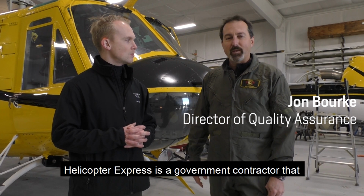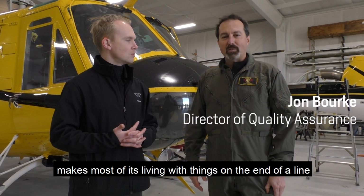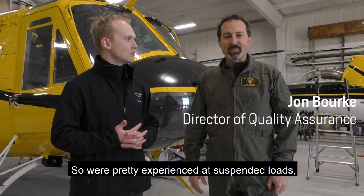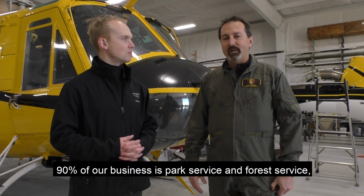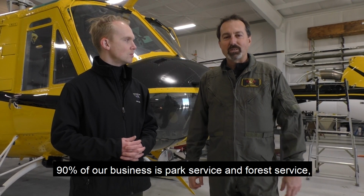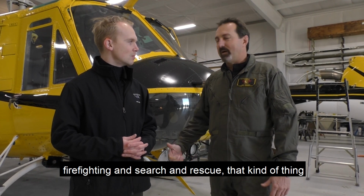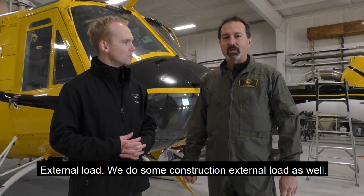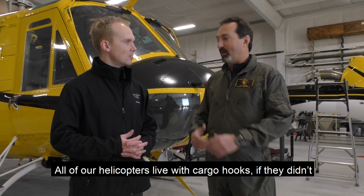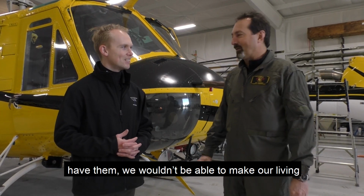Helicopter Express is a government contractor that makes most of its living with things on the end of a line, so we're pretty experienced at suspended loads, including human external cargo and search and rescue. 90% of our business is Park Service and Forest Service, firefighting, search and rescue, that kind of thing, external load. We do some construction external load as well. All of our helicopters live with cargo hooks. If they didn't have them, we wouldn't be able to do our living.